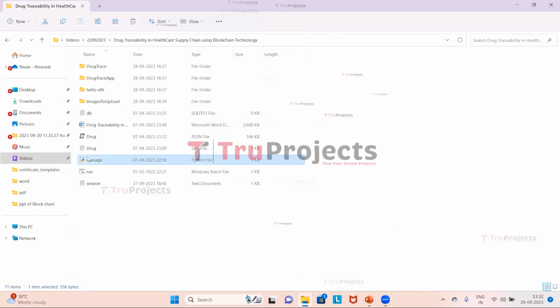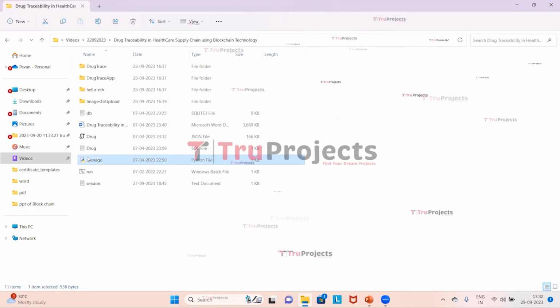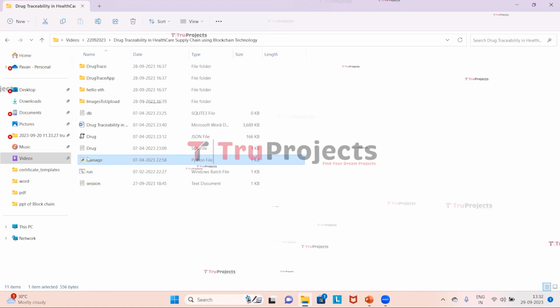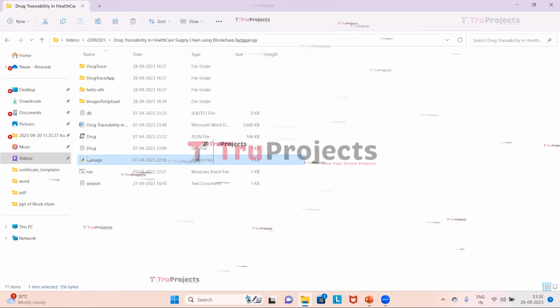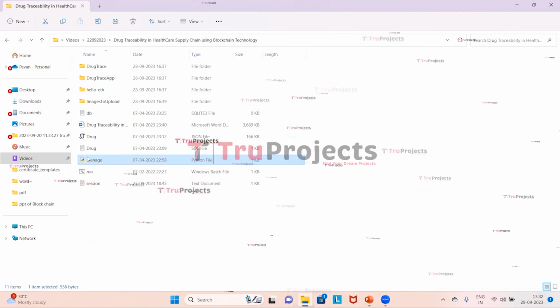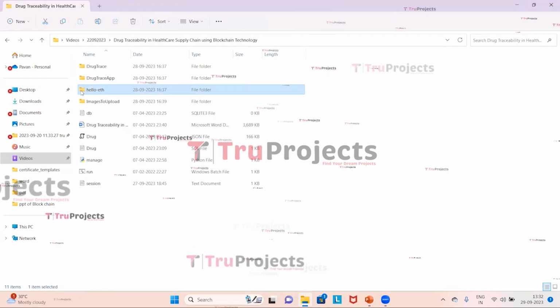This is the manage.py file. It is a command line utility that comes with Django. It provides various commands for managing Django projects, including tasks like running the development server, creating database tables, applying migrations and more. Now we need to open the Hello folder.